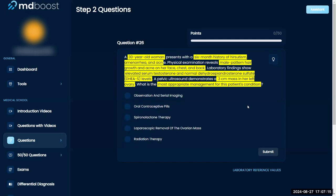Most appropriate management. So, I think the first diagnosis sounds consistent with PCOS. She's having the elevated testosterone. Yeah, I'm going to say PCOS. So then we need to figure out how to treat it.